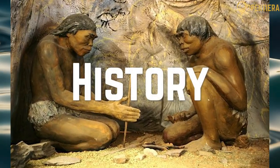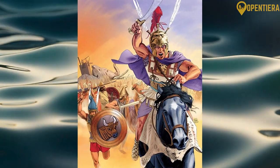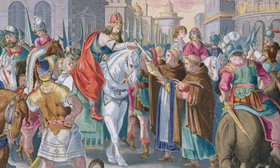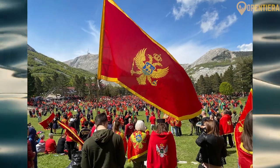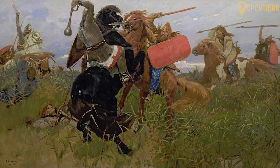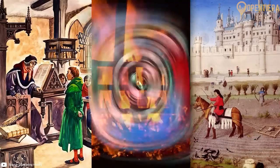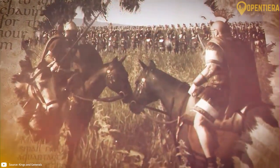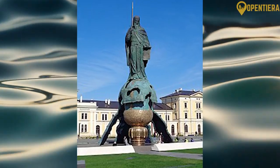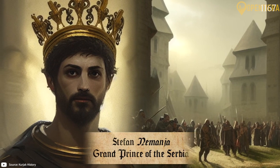Some of the earliest human settlements in Montenegro date back to prehistoric times. It was later settled by Illyrian tribes. From 168 BC to 620 AD, Montenegro was part of the Roman and Byzantine empires. Slavic tribes settled the region during the 6th century AD. In the medieval period, Montenegro consisted of several principalities that fought for independence from foreign powers like Serbia, Bosnia, Venice and the Ottoman Empire. A prominent leader was Stefan Nemanja in the 12th century. His son eventually established the Serbian kingdom.